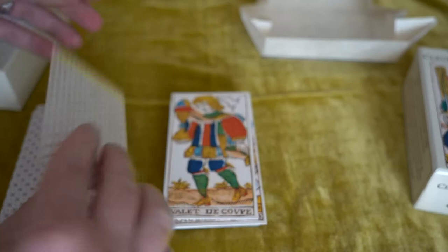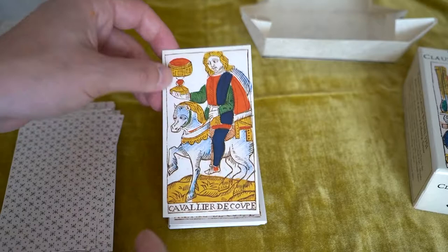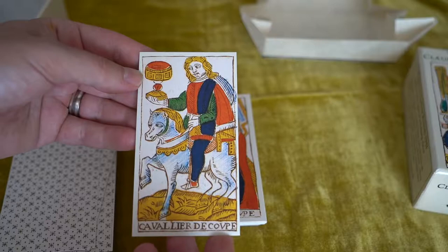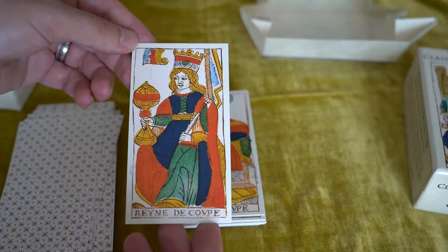Valet de coupe. There's some ribbons in the hair. Different. Cavalier de coupe. Knight on a bluish horse. Queen with the covered cup. And there's like a covering over her.